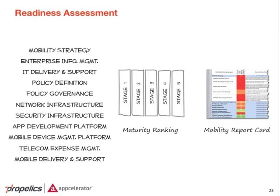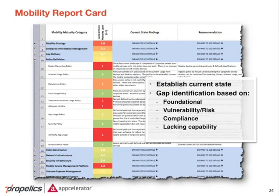So we suggest measuring each of these categories in a maturity model and then using that to create a mobility report card. This is just an example of a mobility report card, but it takes each of the categories, and we think it's really important to deep dive into the categories so you can break down the components and come up with actionable steps and really look at what your gaps are.